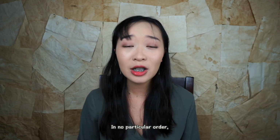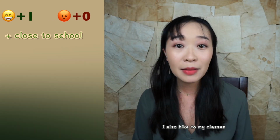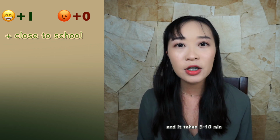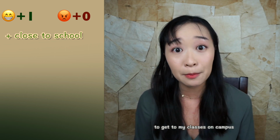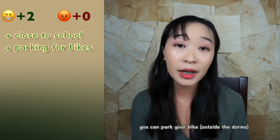In no particular order, something I really enjoy is that it is close to school. It's an on-campus dorm. I always bike to my classes, and it takes about 5 to 10 minutes to get to my classes on campus. Lots of space to park your bike. If you already bought a bike, you can park your bike there.